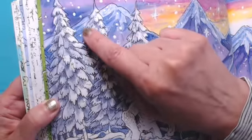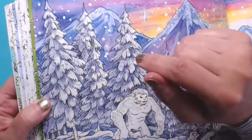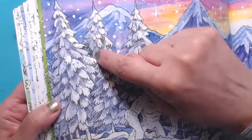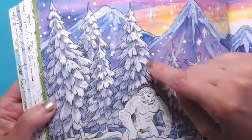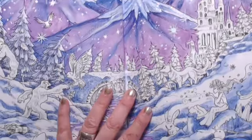So I will probably want to add, thank you, New York Crafter. Hey, Coloring Mom. I want to put a little bit of twinkle on this side. And then when I finish these trees on this side, where the light is twinkling on it.